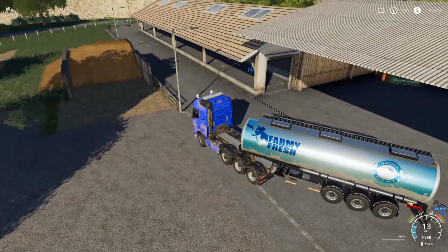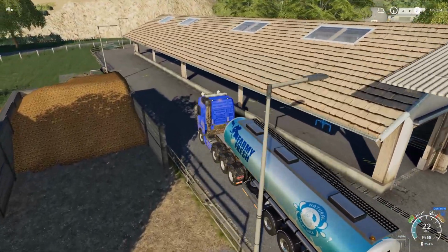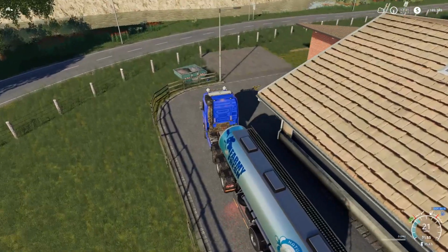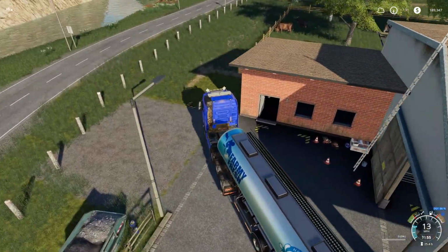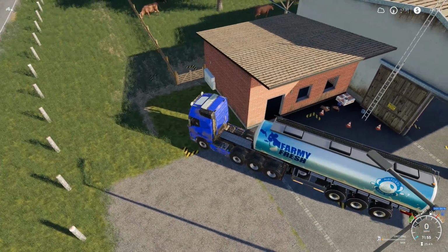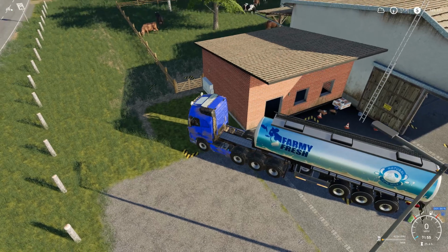As you can see, I'm grabbing the milk trailer. We're going to go make a delivery. It's almost $1,000 up at the dairy station, which is in the upper plateau. So let's come here, and while this is filling up, 78, and this holds 62,000 liters.